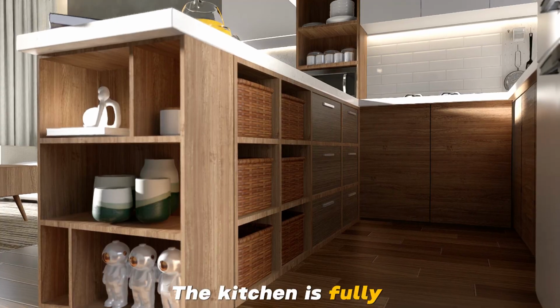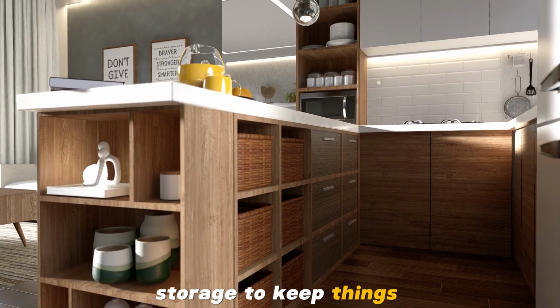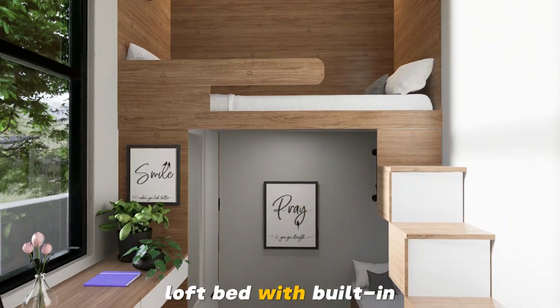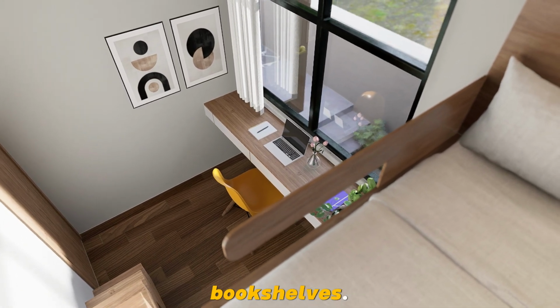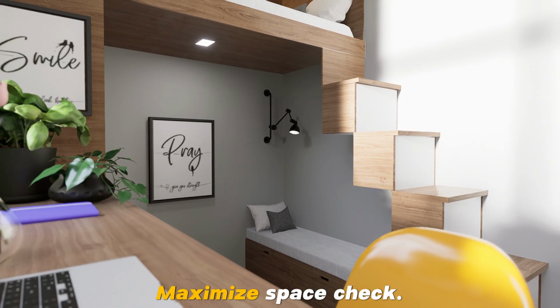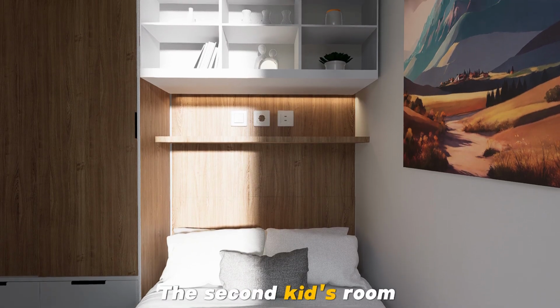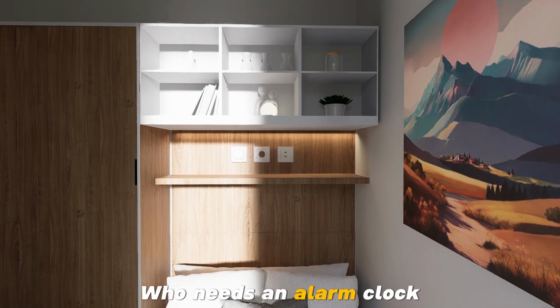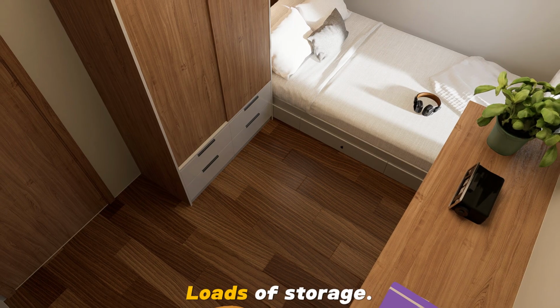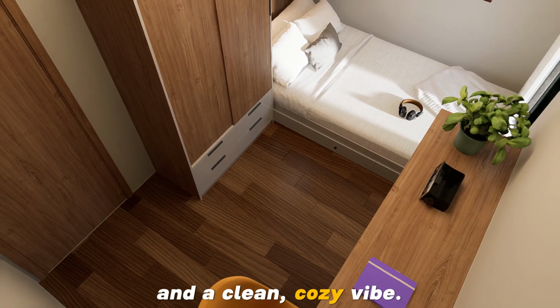The kitchen is fully equipped with tons of storage to keep things organized. Now onto the bedrooms. The first kid's room has a loft bed with built-in stairs that double as bookshelves. Underneath, a reading nook, a closet, and a study desk. Maximize space? Check. The second kid's room faces the rising sun. Who needs an alarm clock when the sun does the job for free? Same setup as the first. A desk, loads of storage, and a clean, cozy vibe.